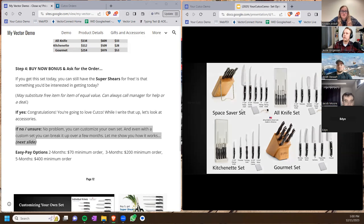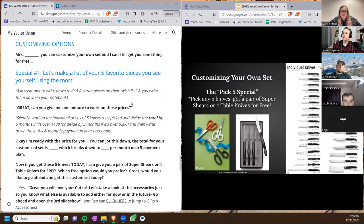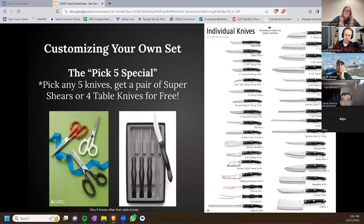Go ahead and click to the next slide. Do you see where it says customizing your own set? Yep. Okay, so you can customize your own set, and I can still get you something for free. Let's make a list of the five favorite pieces you see yourself using the most, and write them down as you pick them. Make it nice and easy. If you could only pick five pieces of Cutco, and you can pick more if you want, what would be the five main pieces?